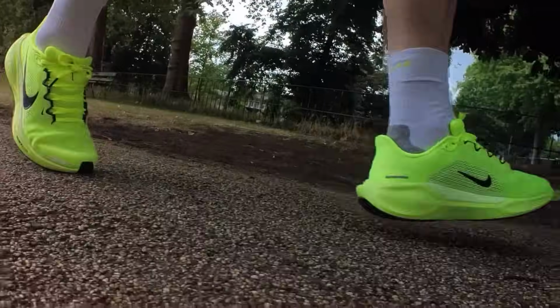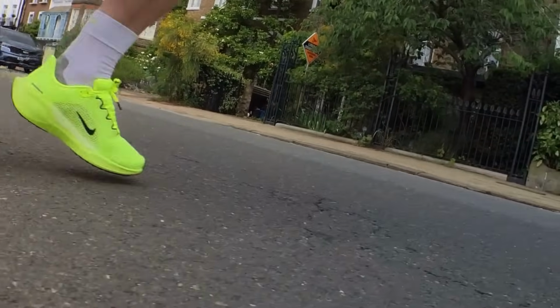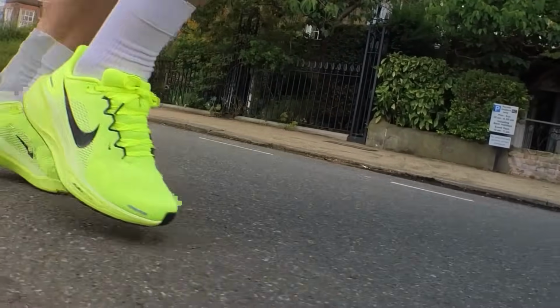The ride is cushioned, but there's considerably more ground feel when you compare it directly to the Vomero 18. This shoe also runs lighter on the foot than it should for the weight, but I found it cushioned and protective just about right. It's not overly soft and laboured. It's another workhorse that I found good for eating easy miles.